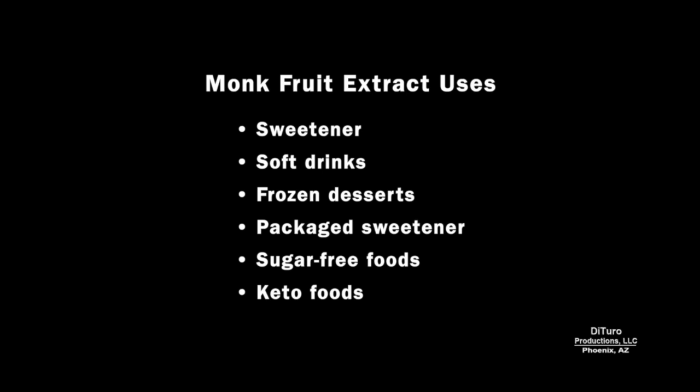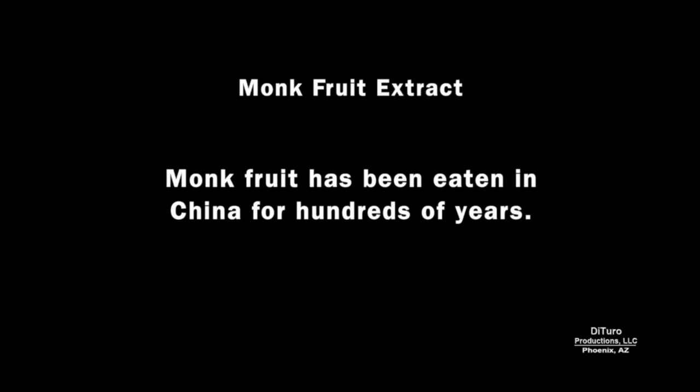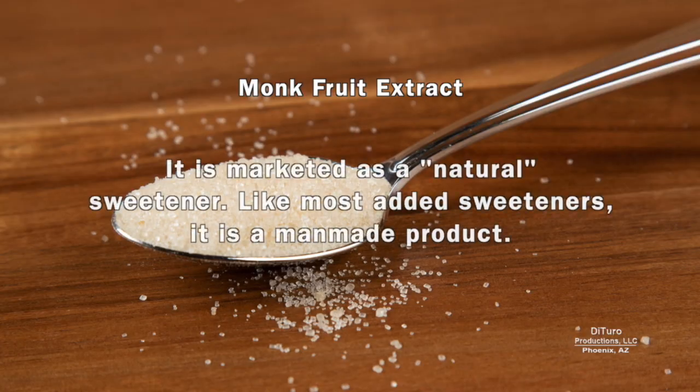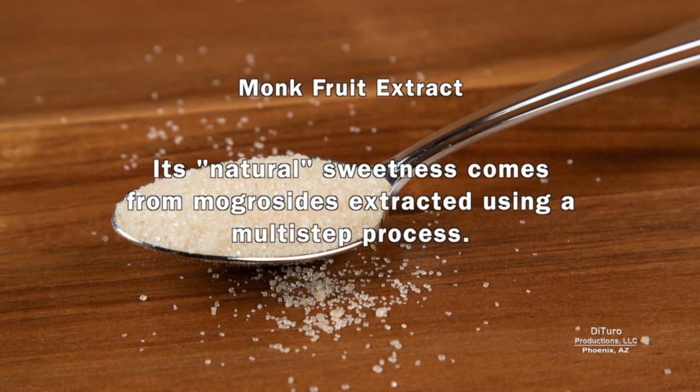Monk fruit extract is a sugar-free sweetener used in prepared sugar-free and keto foods. Monk fruit has been eaten in China for hundreds of years. Monk fruit extract, also known as monk fruit, is about 200 times sweeter than sugar. It's used in many prepared foods to replace all or some sugar. It's marketed as a natural sweetener. Like most added sweeteners, it's a man-made product. Its natural sweetness comes from mogrosides extracted using a multi-step process.